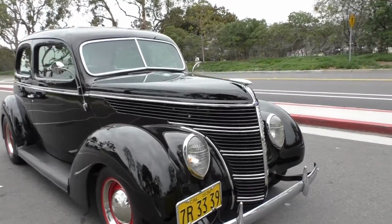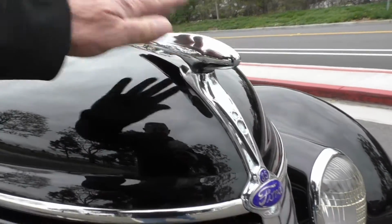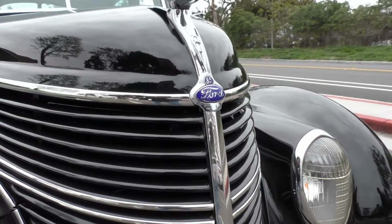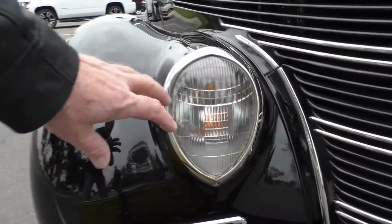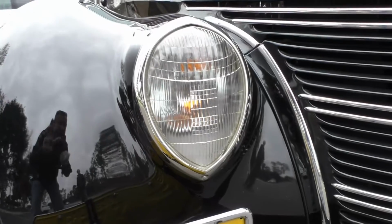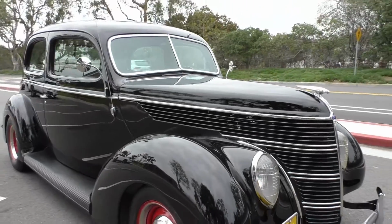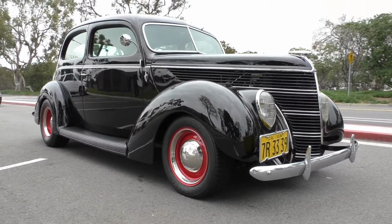You can just look at the hood, or the hood release here, or the mascot and hood release. You'll see that's original. It's got a little bit of character and patina to it. All the grille and trim fits just right. The headlights here have their original lens covers. You see the Ford here, they have just a slight hue of age from being original 1938 pieces. You like stuff like that because it just gives it that extra character.